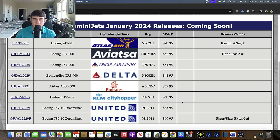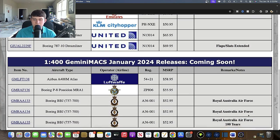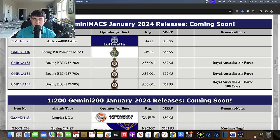So GeminiJets, awesome work. Also glad to see flaps slots extended. It's a nice balance. They've been doing a good job balancing that lately, so I've been really enjoying that. How about the military? This is the biggest Gemini Max lineup in forever. I can't remember the last time it was 5 different actual releases, even though of course 3 of them are very similar in those ways. So glad to see this massive Gemini Max set, and that should be awesome for our military collectors in 1-400.